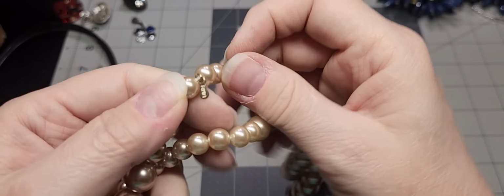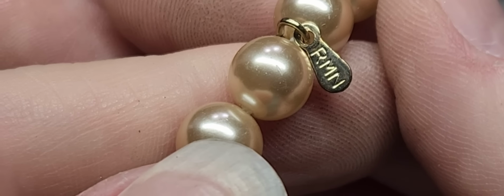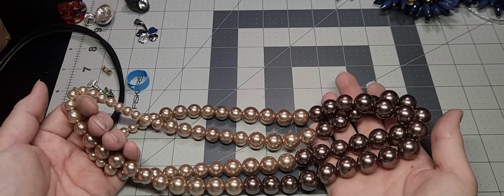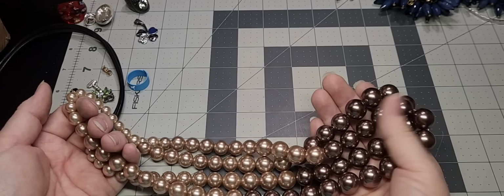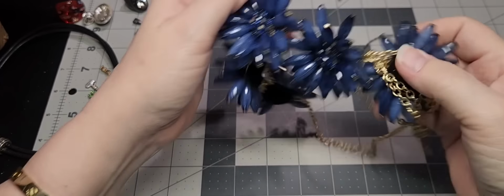Oh, it has a hang tag. Oh, it's a Roman. It's a Roman piece. No wonder it felt good. I like it. I'm gonna have to think about if I want to keep these or let them loose. They feel good.